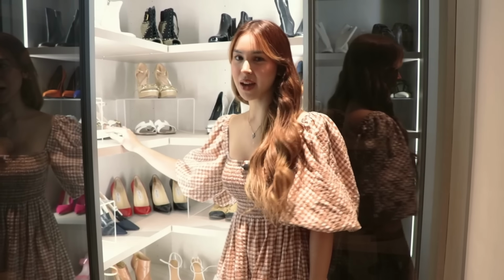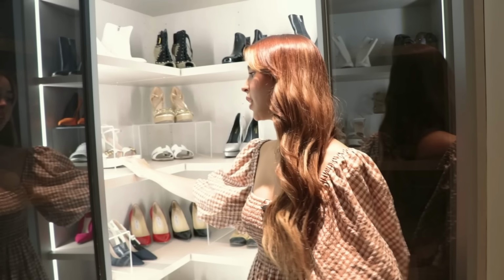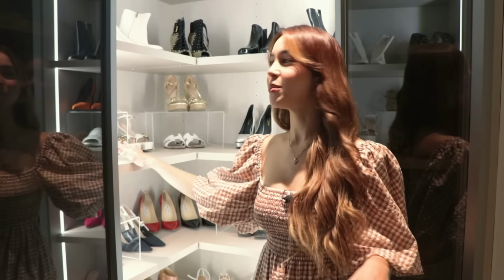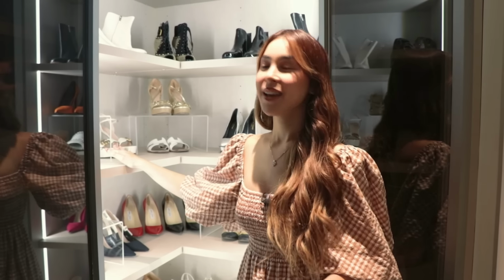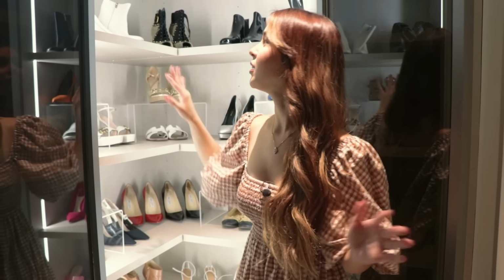When we were building this house, tinanong sa akin ng gumawa ng closet ko kung ano yung important for me pag sa bag collection and sa shoe collection. And I specifically said that I wanted these kind of lights because ito yung palagi natin nakikita sa mga stores. And it's just so nice to look at your items. Pag may ganitong light, you feel like nagsha-shopping ka lang all over again. Pero sa'yo na yung mga items.